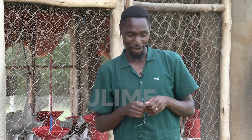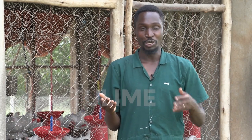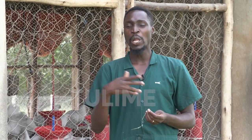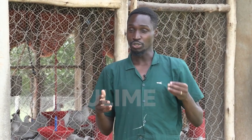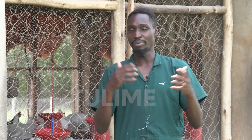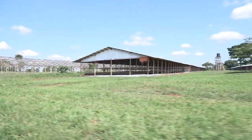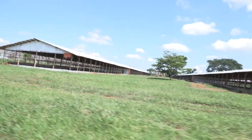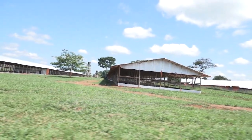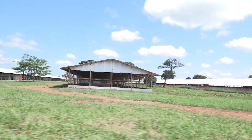The farm has been very, very helpful to the community. Number one, through employment. Of course, when you're doing the construction around all the structures that you've seen around, a lot of the construction is done by people from the local area. So we bring local area people in, they come and do the construction. A lot of the employment, the people who work in the chicken houses, are people from around. I've told you we have over 80 employees on the farm. A lot of these people come from Kalagala.